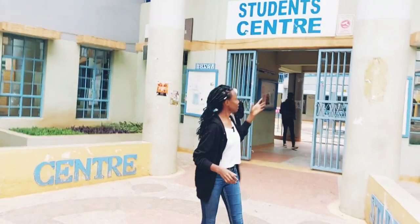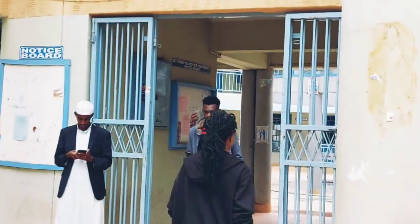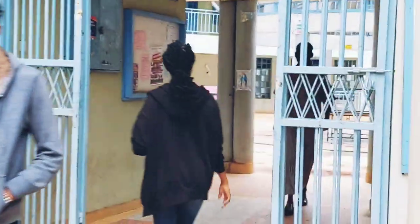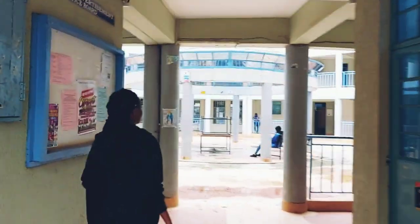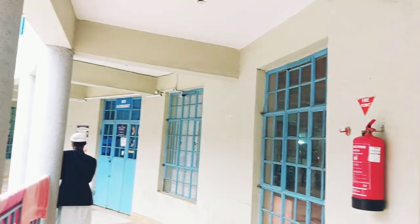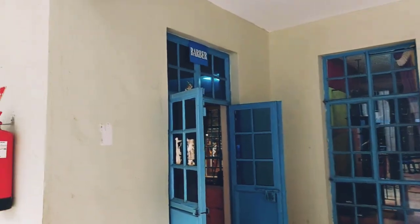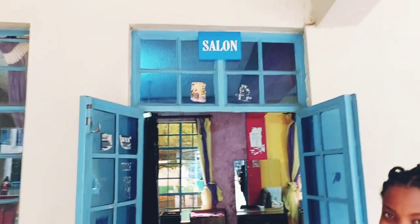Guys, STC, Student Center. Let me show you around. STC ground floor, we have the mini supermarket right there. And then we have the barbershop, and then we have the salon, of course.